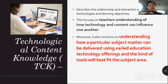So understanding how a particular subject matter can be delivered using varied educational technology offerings and the kind of tools that best fit to the subject area. So wag nating ipilit. May mga topic kasi kung minsan na mahirap siya gamitan ng ganitong tool. So that's also where the judgment of the teacher is necessary.